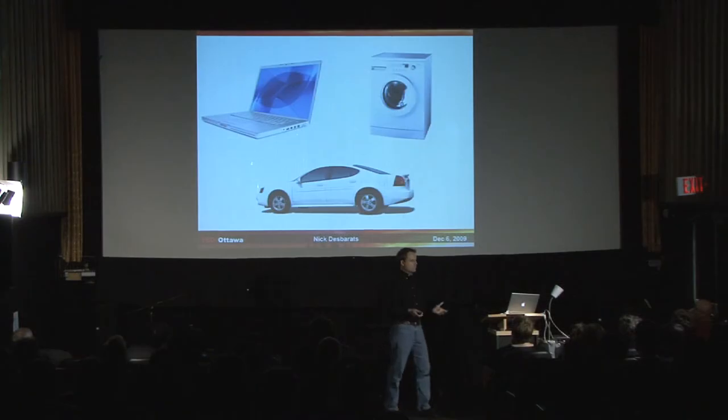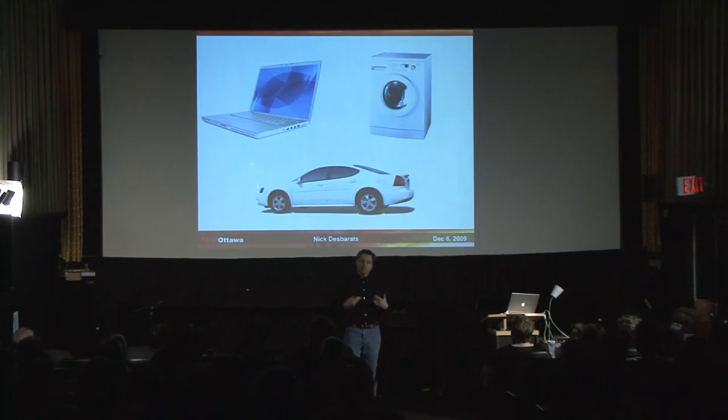So since then, I've bought the perfect laptop for me, the perfect washing machine for me, the perfect car for me, and at least 20 other decisions. How do I know that those were the absolutely best choices that I could have made?